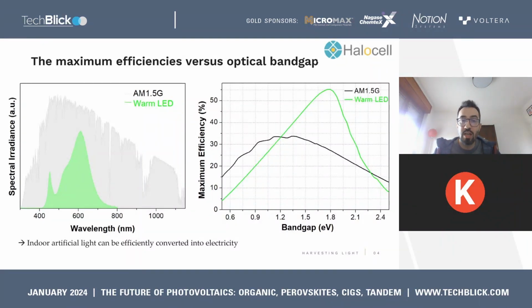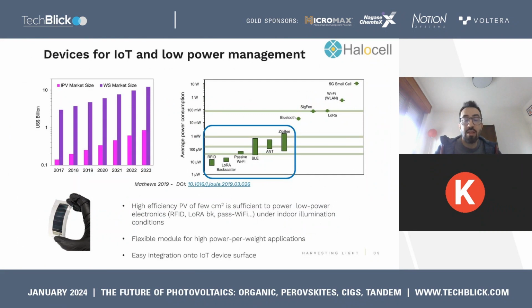Instead, if we check the green line that refers to a warm LED, we can achieve even higher performances under indoor light. This permits artificial light to be efficiently converted into electricity. In the last decades, everyone has seen a huge increase in Internet of Things devices or low power management devices.